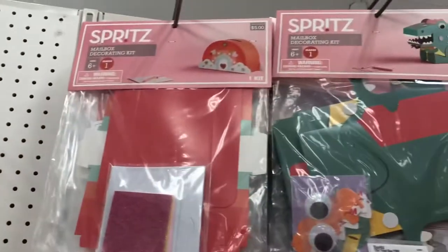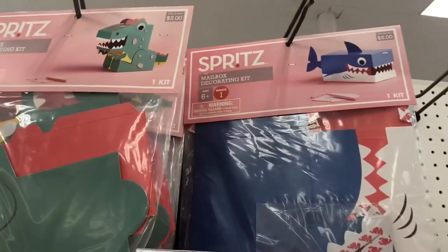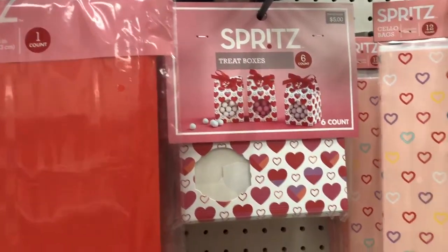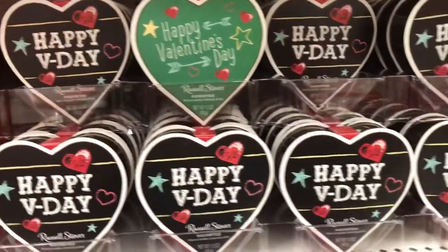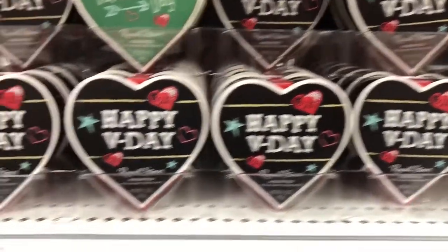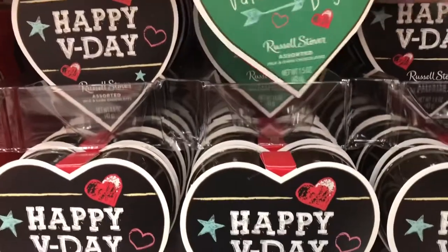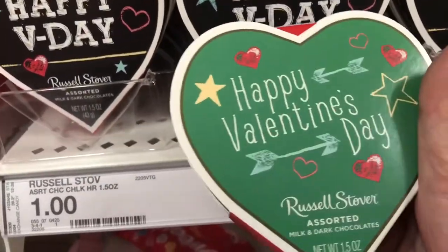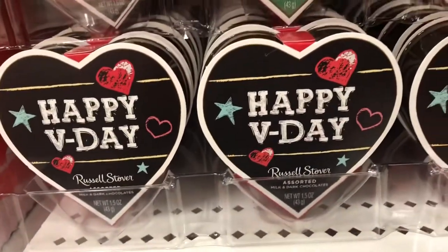Up here we have some more of those boxes that you put together. And look, they have a dinosaur and a shark one. That is so cute. And let's see, down here they have, look at there, it's a little treat bag. That is adorable. So, all right, let's check this out right here. Look at these little candies. Aren't those adorable? So those are only $1. What? Okay, so there must only be like about 6 or so inside. I'm not sure. I'm not going to sit here and open it up because, oops, I almost dropped it. All right. Sorry about my fingernails, by the way. I've been working my booty off.